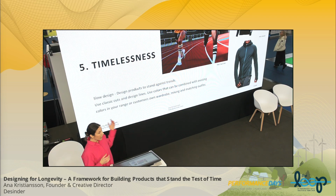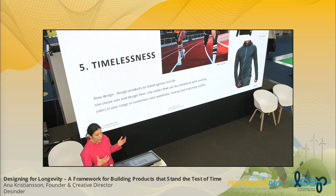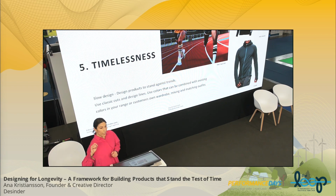They're thinking, what am I having in my wardrobe? How am I merchandising it together? What outfits can I build with this? So look at classical cuts and design lines. Use colors that can be combined, of course, with the existing colors in your own range and with their own wardrobe. But what's important is to not go only for the super dull, boring type of colors, because then you're losing the merchandising.